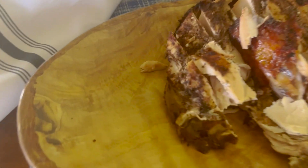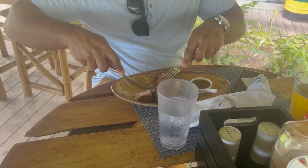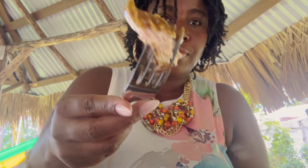So we finally reached the jerk shack, and as you can see, the jerk chicken, just from a glance, is doing what it's supposed to do. Babe could not wait to get into this pork because again, they raved. Now you know me, I love my belly. So we're getting into this jerk chicken, and the front desk lady told me from before that it's the best. So I said, all right, let me see.